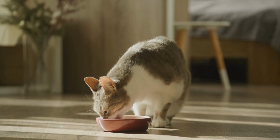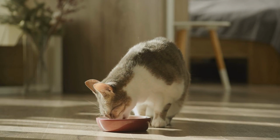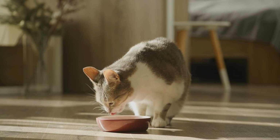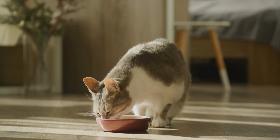To avoid taurine deficiency, it's essential to feed your cat food that includes high-quality meat. Most commercial cat foods will have taurine added, but if you're feeding your cat a homemade diet, it's important to ensure that taurine-rich ingredients are included, especially organ meats like heart, liver, and fish.